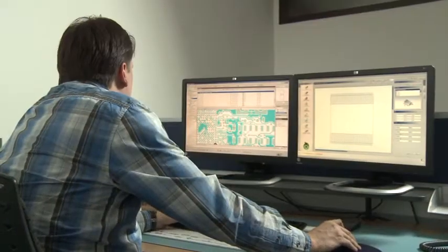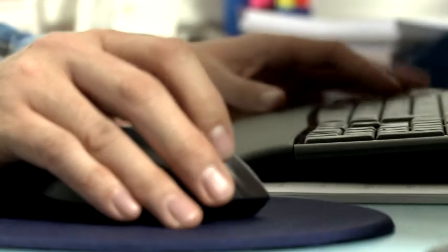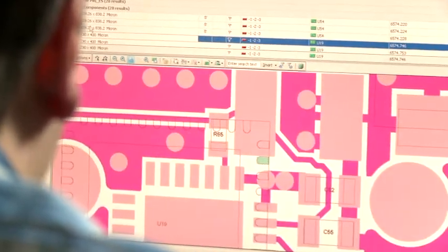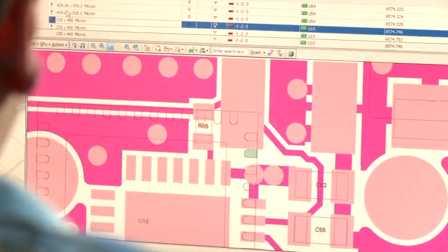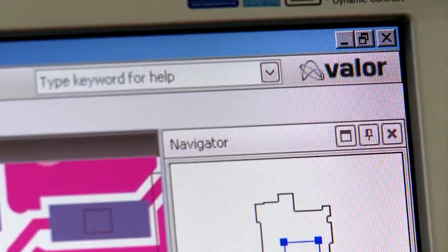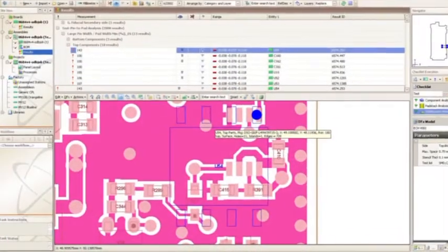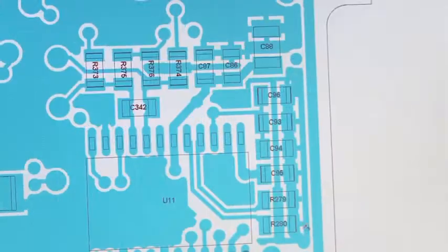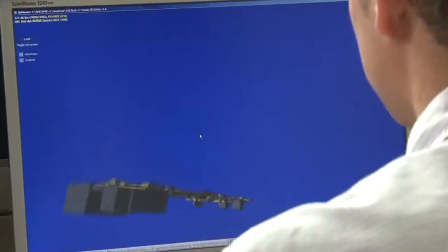The solution for right first-time production is to create a virtual board with accurate component shapes, which ensures that everything fits correctly, like a Swiss watch. The Valor MSS Solution Suite by Mentor Graphics is a comprehensive design-to-manufacture software. The data preparation module prepares the optimal manufacturing process and enables the PCB production to be verified in a virtual world.